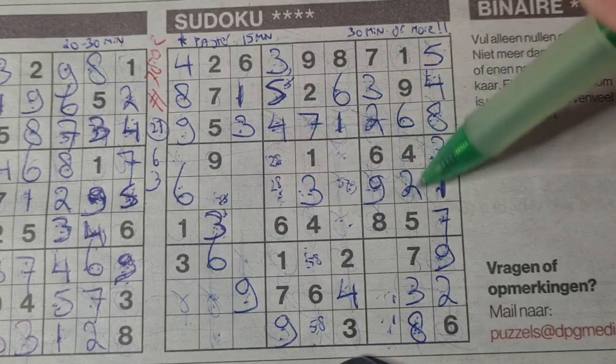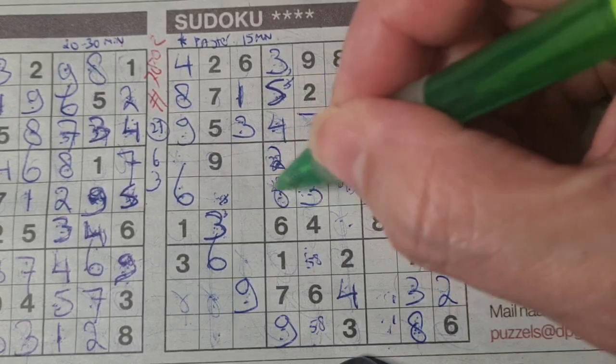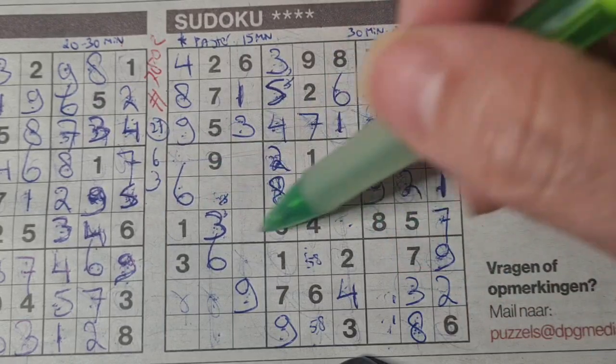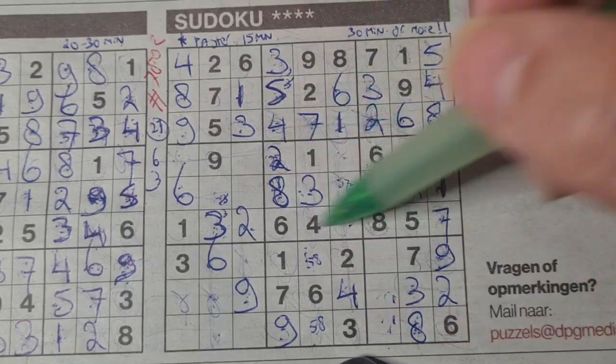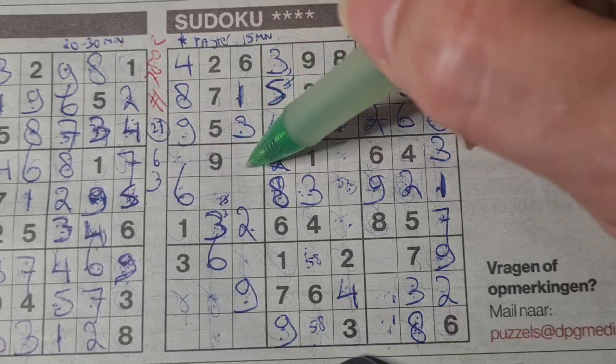2 and 8, we already have a 2 now in the middle row, so no 2 there. 2 should be here, and 8 goes there. 2 in this row, 2 in the middle row, so the row below, the only place left for the 2 should be there. The 8 in this row, the 8 in the middle row, so the row above, the only 2 places left for the 8 should be here or there.